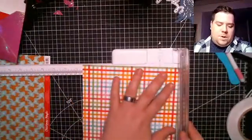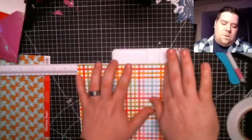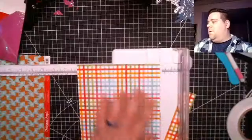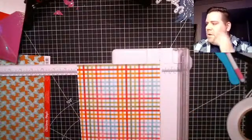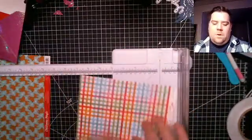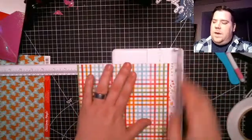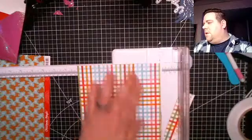So let's see here. So go ahead and pop that in there. 7 inches. And 7 inches.